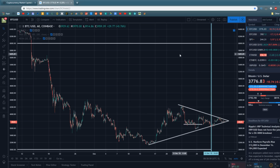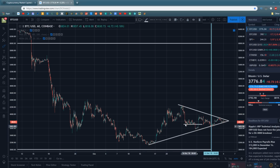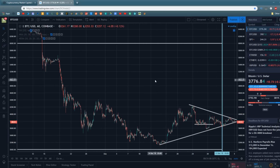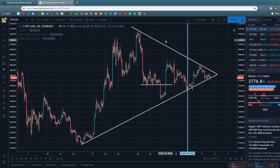Now, in the previous couple of videos, I've talked about this, albeit janky, but still nevertheless present inverse head and shoulders pattern on Bitcoin and what the potential ramifications are of it, but I haven't talked about this consolidation pattern here on Bitcoin and where this may bring Bitcoin.